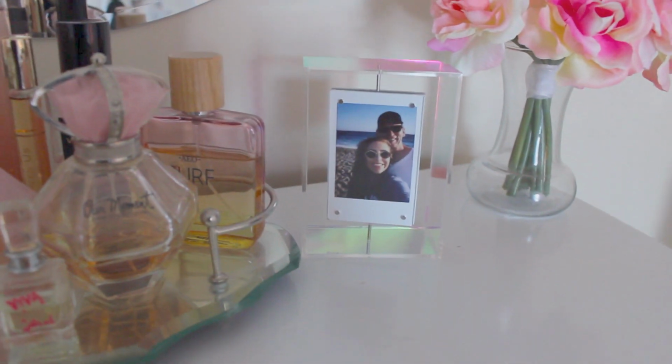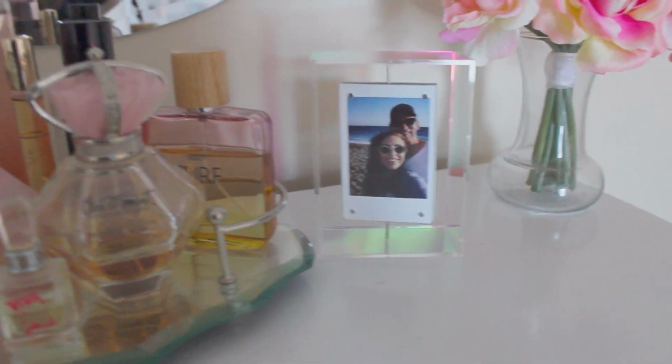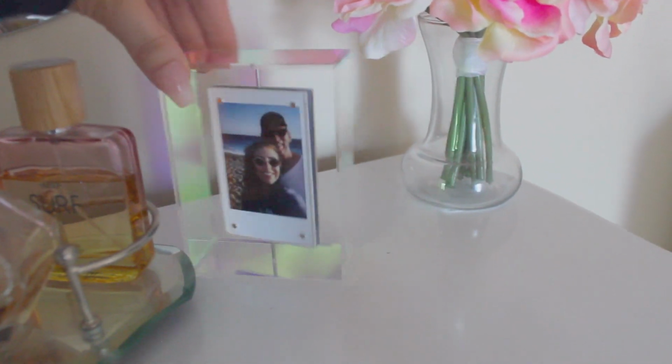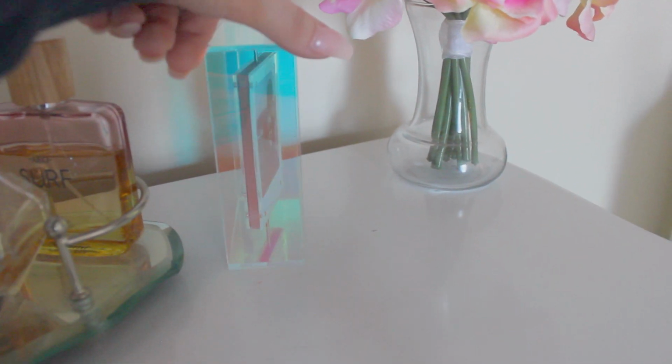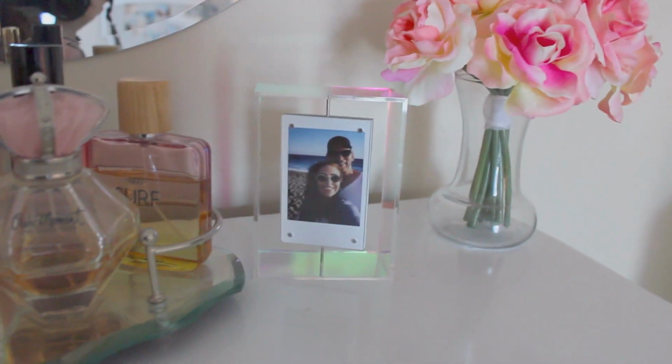Next, right there is a little Polaroid frame from Urban Outfitters. I just bought this very recently, so I'm sure it is still available. It's this holographic, iridescent, really cool frame. I literally love it. And then it spins and you can put a couple different pictures in it. So I just have a picture here of my dad and I in Malibu on the beach.